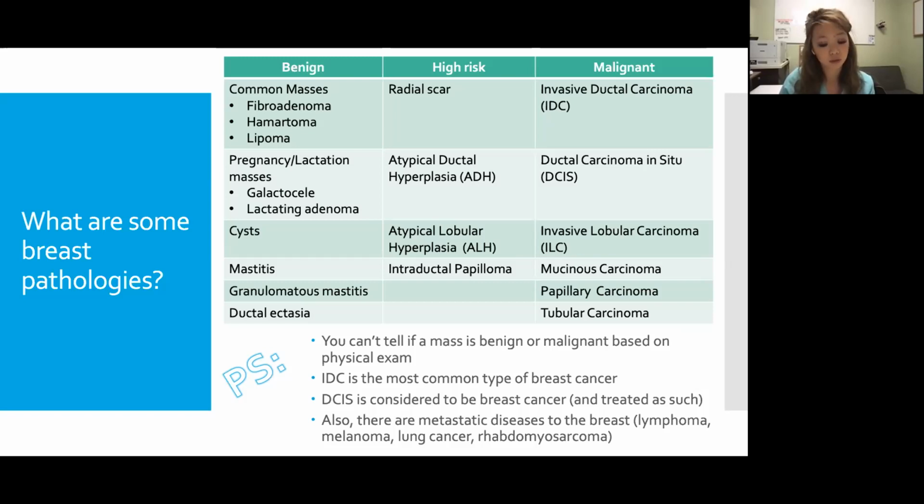DCIS, or ductal carcinoma in situ, means that the cancer hasn't really broken out of the ducts yet. So it's not going anywhere, but it's still considered to be a breast cancer and it's treated as such.